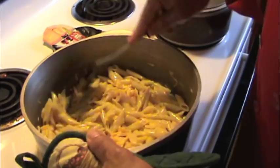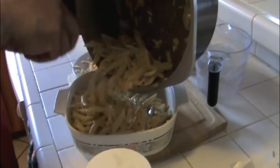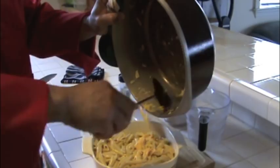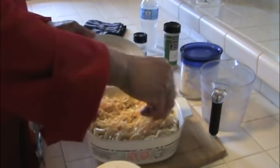Okay, back to our dish. Pour this in. Okay, so the cheese didn't do what I thought it would do. So it's still pretty much everywhere, which is good. That's a good thing. Okay. Put the last of that there. All right. Voila. So, cover it with the last of the cheese. And we're all set. All right.